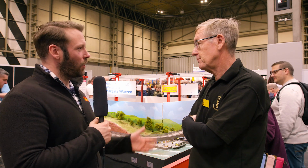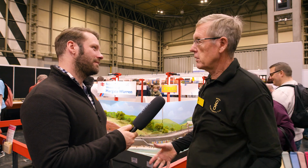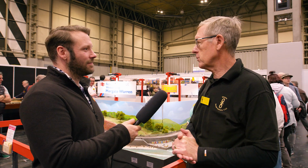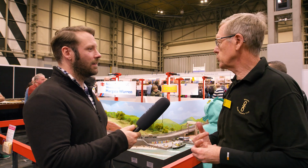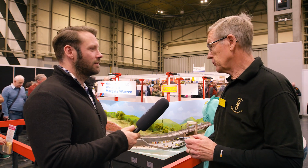And what was it that got you into model railways? Well, years ago I used to have one when I was a kid, and then circumstances changed, and it's only been since I retired that I thought, I'll go back to what I really wanted to do, which was do a layout. Attended an open day at Warley and got involved that way, really. So I just joined up.